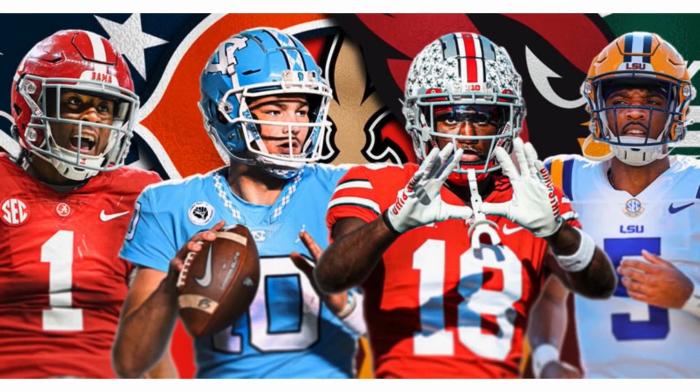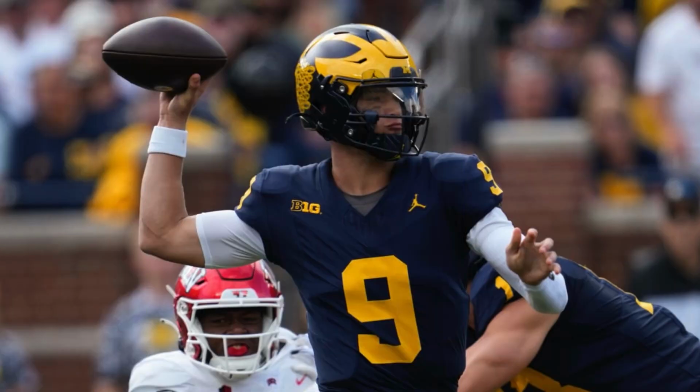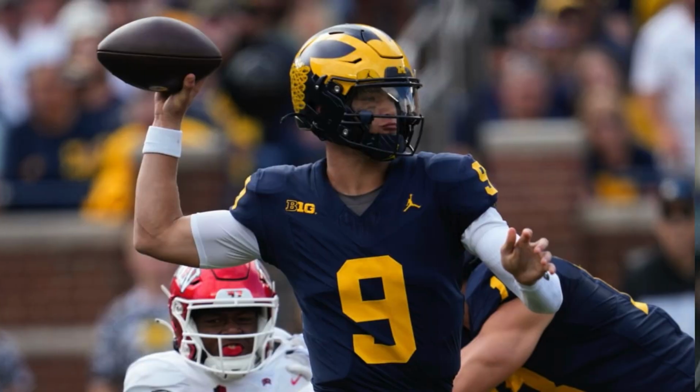Overall, Carter can take over and completely wreck an offensive game plan. He demands attention on every snap, and that is going to free up everyone else around him.